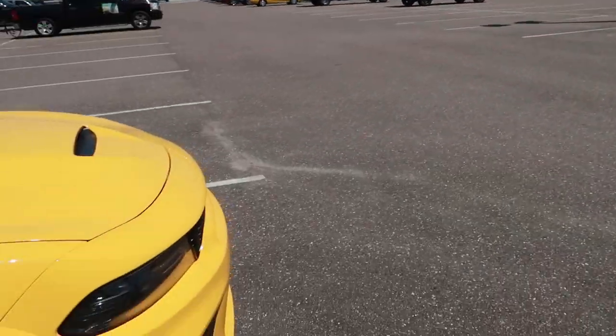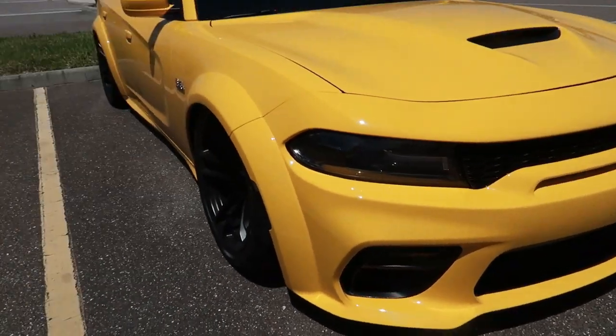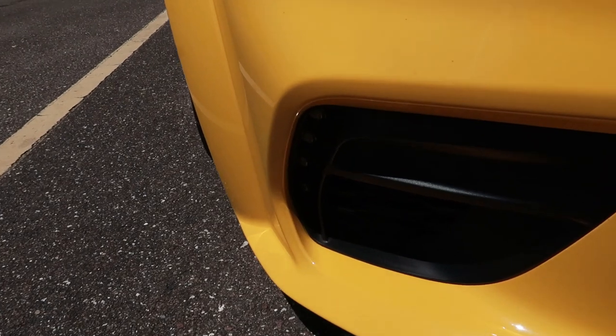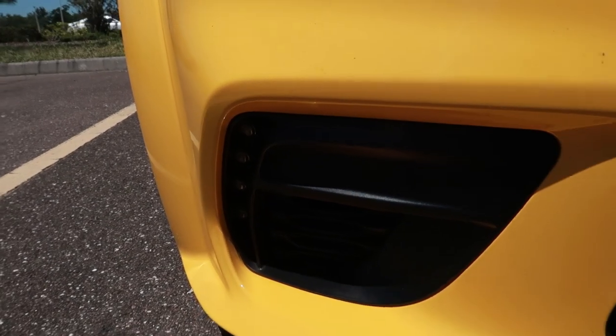And obviously we got the fog lights. Oh, you got the fog lights on here too? Yes, sir. You don't really see them like that, but let me power them on, so then they'll pop up.